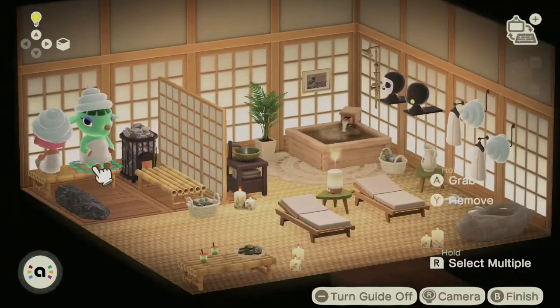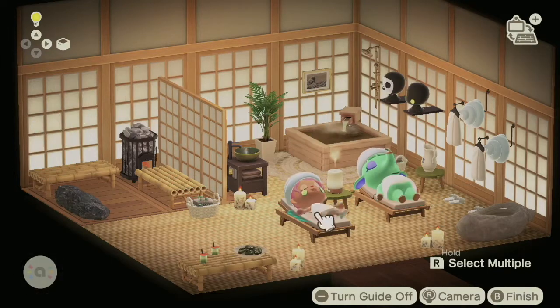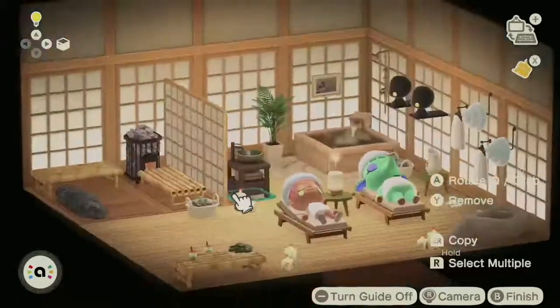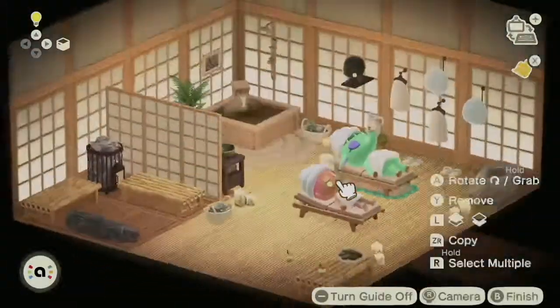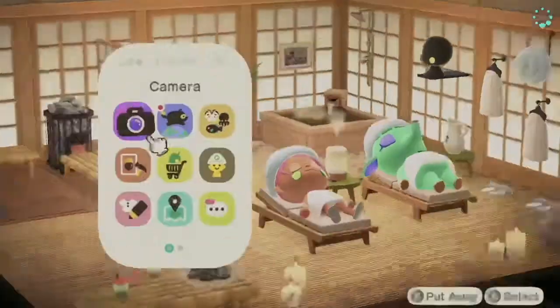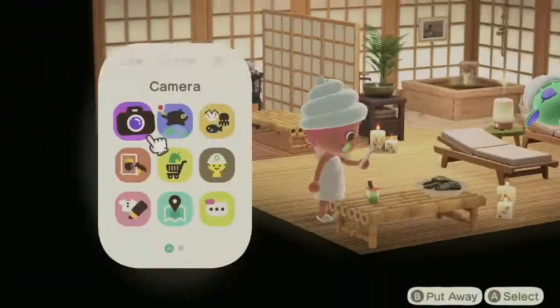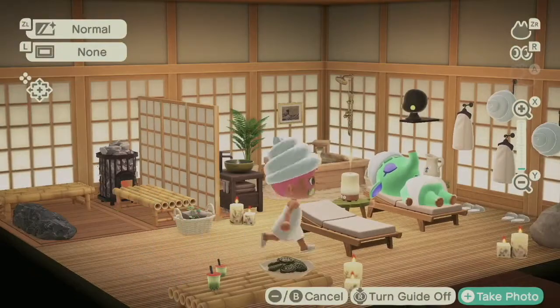Then it was time to take places. I actually took two versions of the photo, one where we're both on the benches and one where I'm in the sauna, and I don't know which one I like better. And then I was playing with camera angles to see where to put the boba so that I could still get it but be as zoomed in as I want it to be.